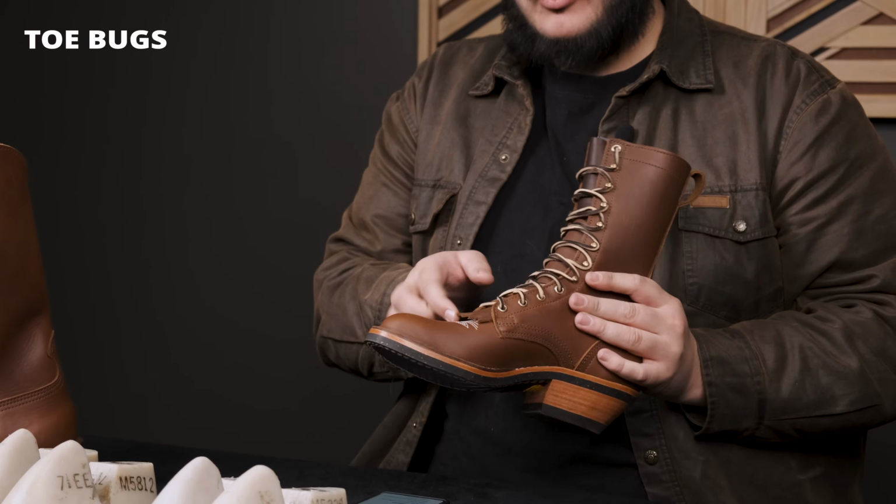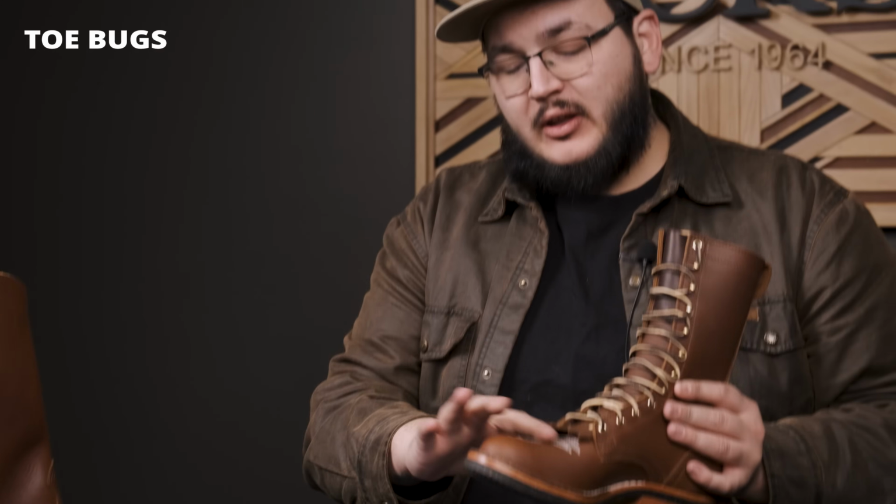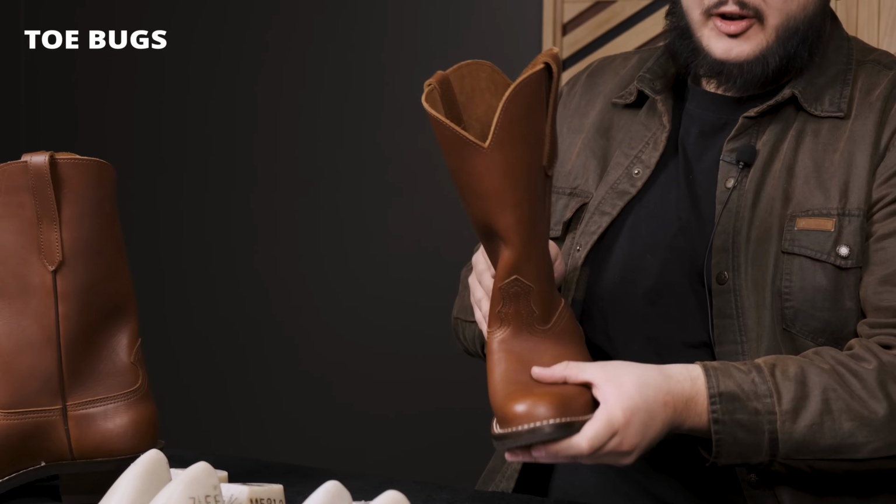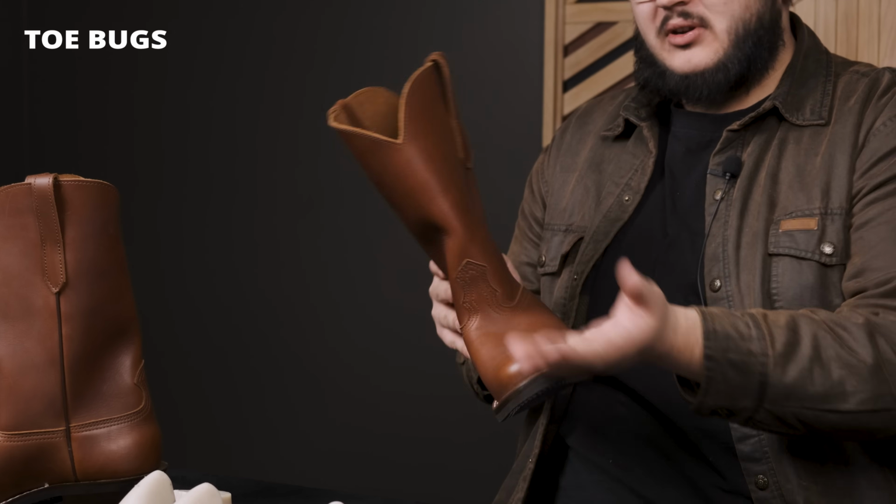For a pull-on boot, on our Palouse boot, the toe bug has a few more lines of sewing going further up the vamp. And sometimes this can provide a little bit of a break point to help with the creasing of the boot and the bend point of the boot. But really, for the most part, it's just because it looks cool. It's just a Western embellishment that you can add to your Western boots. You may see some options for more toe bugs on a wider range of products in the future. For now, we're keeping it on the Western boots because it is a Western embellishment.